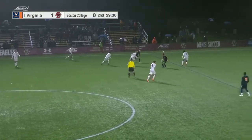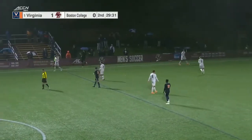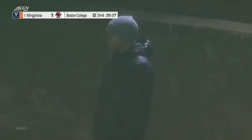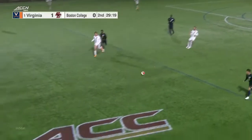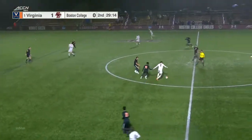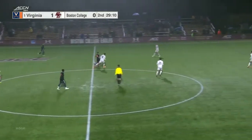You know, it's a dangerous game if Boston College wants to try to adjust and push forward a little bit more than they have been. You leave yourself susceptible to the counter against this talented Virginia squad. Thus far, they've still kind of played it tight. You see Bob Thompson working the sidelines for BC as the head coach tonight. What kind of adjustments will he make here? Lassa Lehman passing it forward.